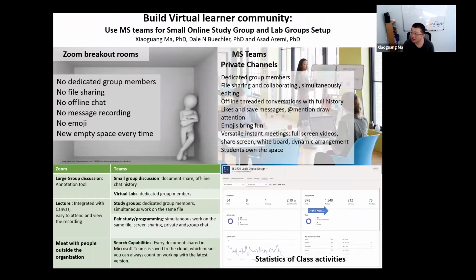And there's no file sharing, such as, hey, each group member, right? When they are not in a breakout room, if they want to share a file, or after class they want to share a file, they have to use another technology, such as OneDrive or Google Drive, whatever. You always have a lot of authentication issues there, so it's not very smooth. And no offline chat. Of course, in a Zoom meeting, how could you find offline chat, right? And all the messages are gone after. If you are not the host, it will be really hard for you to obtain the chat records.